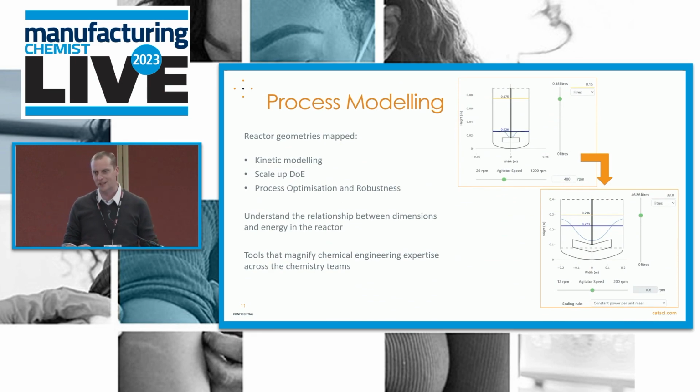There are some tools that we can use. I won't go into so much detail, but there are readily available tools which help transfer between scales, which let us predict the impact of the variables that I described before on the chemistry itself. So mapping your vessels allows you to move between different vessels and understand and predict the impact of moving between those different vessels. In fact, you can purposefully go between different designs or stay in a sort of family of designs to extract more information about the impact of different variables on your process.